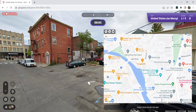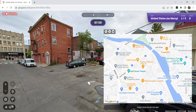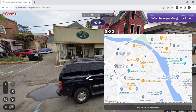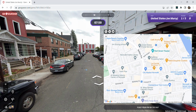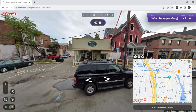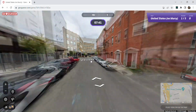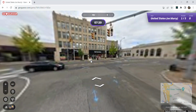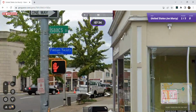Will I get lucky enough to find this cinema without knowing even what street we're on? Wall Street Theater. Renashi Academy of Hair is where I'm right next to. I guess it's possible we're not in Norwalk. We just have one indication of that. We're certainly close to there in Connecticut, I would think. I'm just going to move down to the intersection, see if we get any more Connecticut goodness.